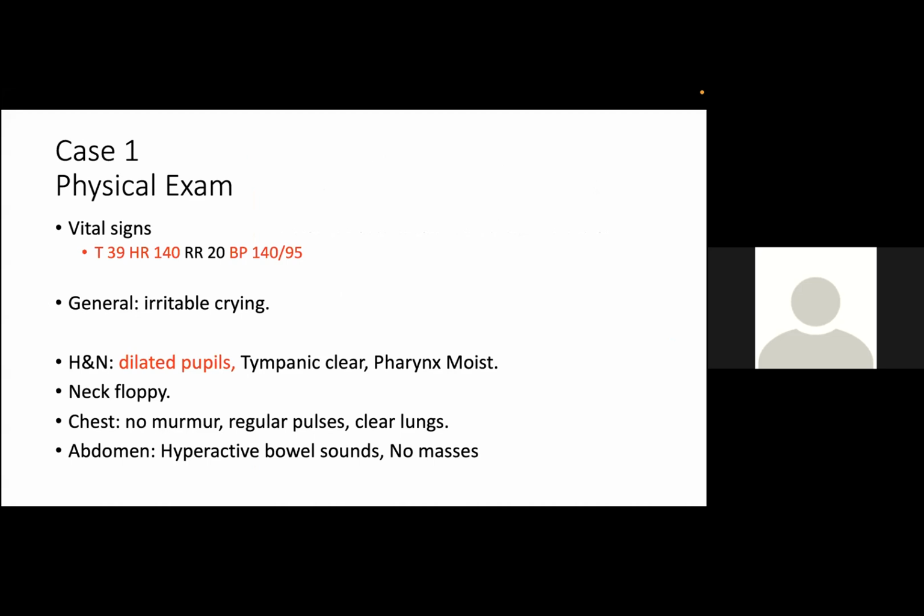When he came to the emergency department, vital signs showed temperature 39, tachycardic at 140, respiratory rate okay at 20, blood pressure high at 140 over 95. The child looks irritable, crying. The pupils are a little bit dilated, though we don't know the measurement. Tympanic membranes are clear. Pharynx has secretions and looks moist. Neck is supple. Chest is clear, no murmurs, regular pulse. Abdomen has hyperactive bowel sounds and no masses.